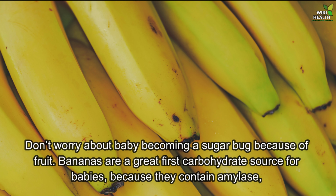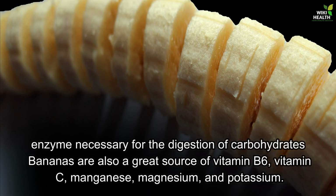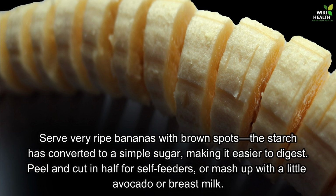Bananas are a great first carbohydrate source for babies, because they contain amylase, an enzyme necessary for the digestion of carbohydrates. Bananas are also a great source of vitamin B6, vitamin C, manganese, magnesium, and potassium. To prepare: serve very ripe bananas with brown spots. The starch has converted to a simple sugar, making it easier to digest. Peel and cut in half for self-feeders, or mash up with a little avocado or breast milk.